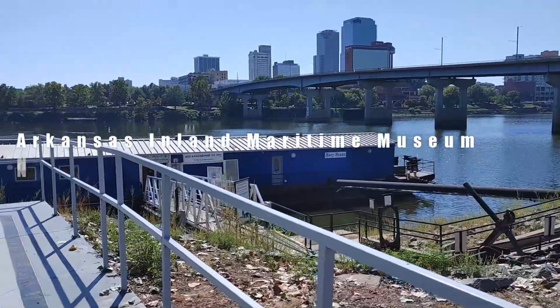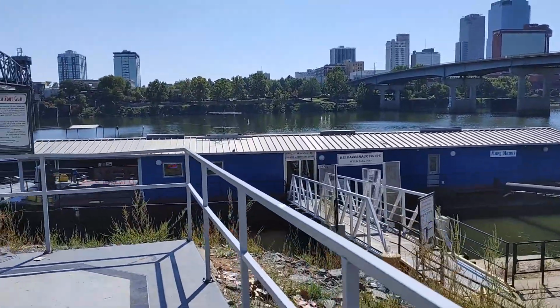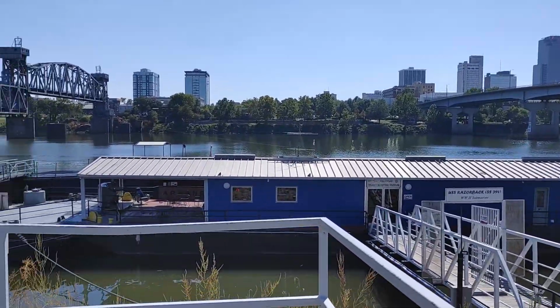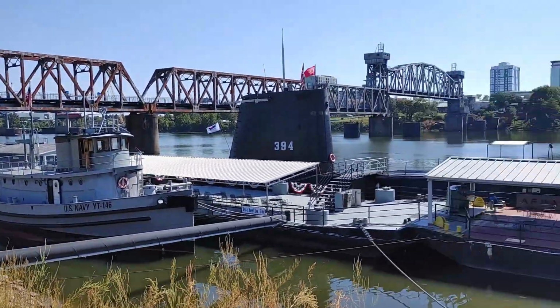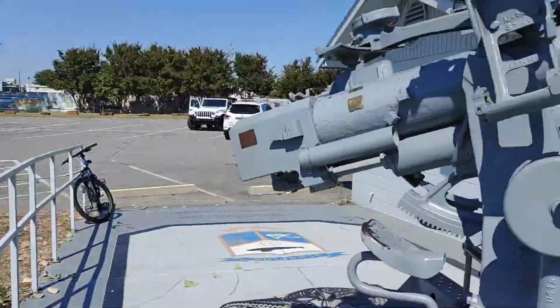All right, I'm here at the USS Razorback, Arkansas Inland Maritime Museum. I'm gonna go take the tour of the submarine here. I don't know if they'll let me record inside or not. I'll see what's what, but let me find out what's going on first. But this thing's pretty cool.